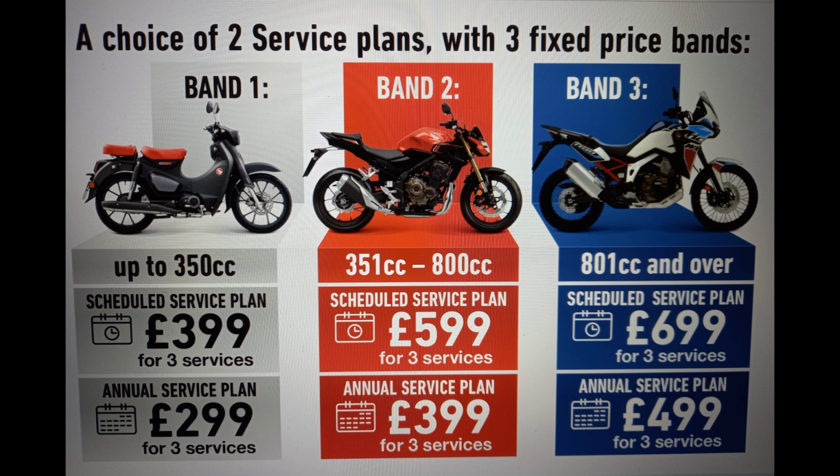There is the potential that I might actually reach 16,000 miles, but the valve clearances on the NC750X are very simple to do. And as I do all my own maintenance, actually I'm quite looking forward to doing them. I don't think it's going to be particularly challenging, and I don't think it's going to take a lot of time. So I've elected to go for the annual plan. And if I do get to the point where the valve clearances are due, I'll do them myself, and they're relatively straightforward if you understand how they work.